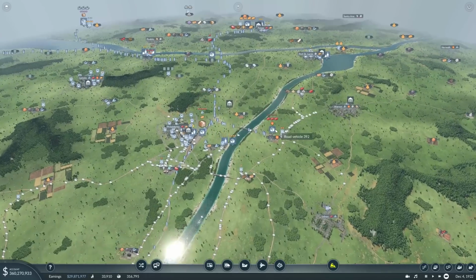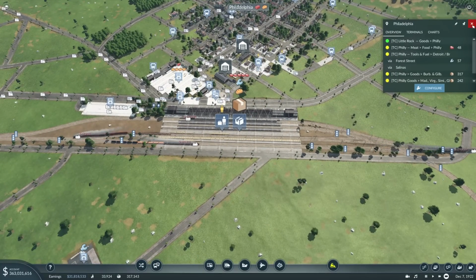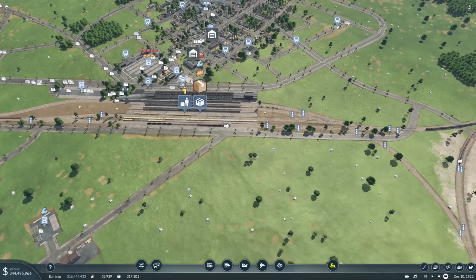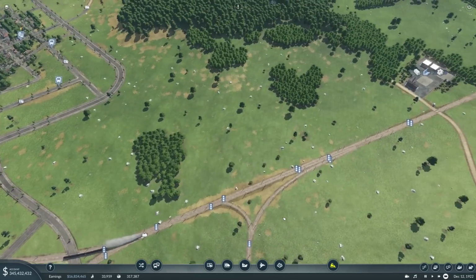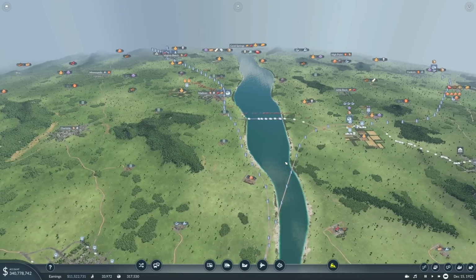We are making absolutely enormous amounts of money. We have a bunch of goods getting ready to head up to Madison and whatnot. So I think I'm actually going to go ahead and duplicate this train, because a second one of those is going to make Philadelphia very busy, but it's going to make me a lot of money. And that's kind of what I'm looking for. So this is good. I feel like we have a really good industry going here.